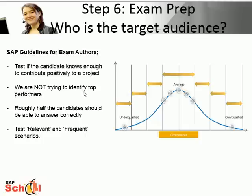SAP is not trying to identify top performers, and questions should be such that roughly half the candidates should be able to answer correctly. The focus is on relevance and frequency, which basically means those scenarios should be tested that most often occur frequently in the real world and have a large impact on the SAP project. So essentially what this shows is that these questions target the average test taker. They are neither too easy nor too difficult. So while doing your prep, there's no point trying to learn or trying to absorb concepts that are very obtuse and difficult and very rare to encounter.